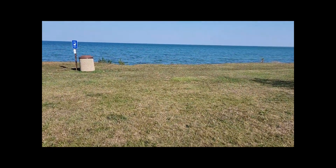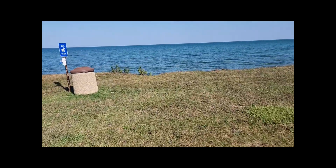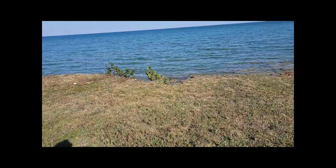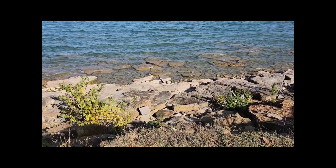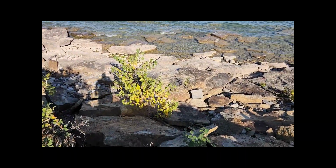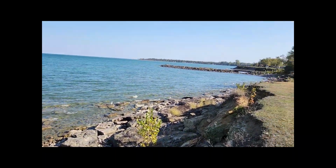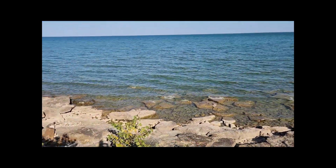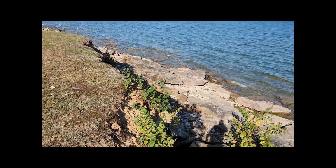Looks like a fairly steep little climb down to the water from here. Let's have a look. Yeah, we're not going to be climbing down there. There's a little jetty over there that we could probably walk out on, but not going to be a little cliff here.